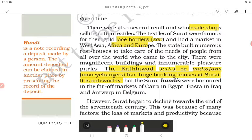It is noteworthy that the Surat Hundis were honored in the far-off markets of Cairo in Egypt, Basra in Iraq, and Antwerp in Belgium. Hundi is a note recording a deposit made by a person. The amount deposited can be claimed in another place by presenting the record of the deposit.